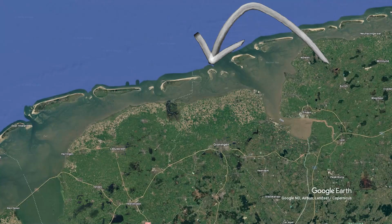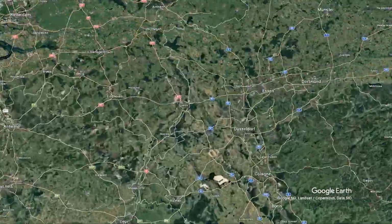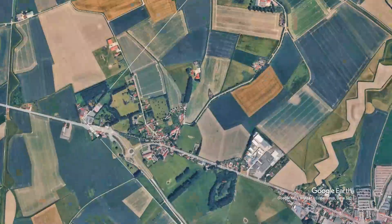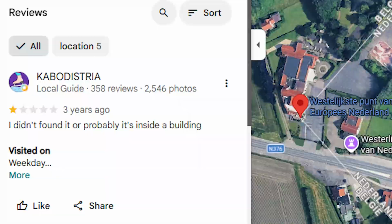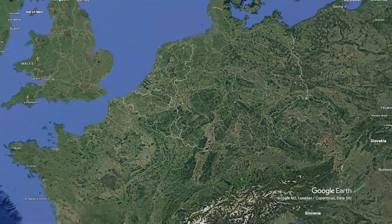Time for the extreme points. The northernmost point is Rottermerplaat. Barely didn't join the TV-tas group. The easternmost point is Nieuweschans. The southernmost point lies close to Kuttingen, and then the westernmost point is near Sint Anna ter Muiden. And this person was disappointed because it was inside a building, which, yeah, looks like it does. Border lies here.